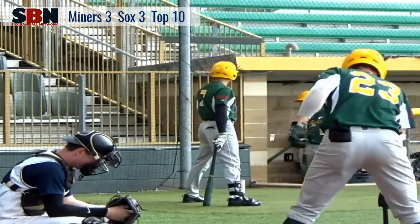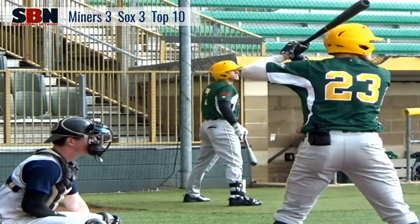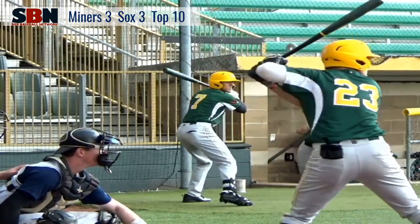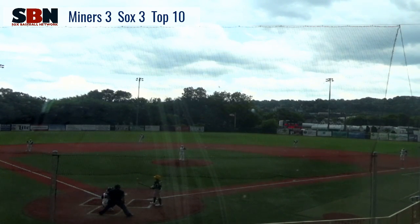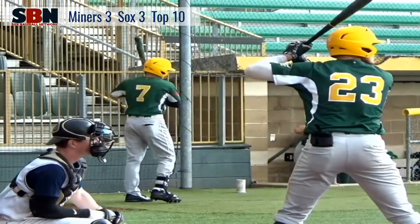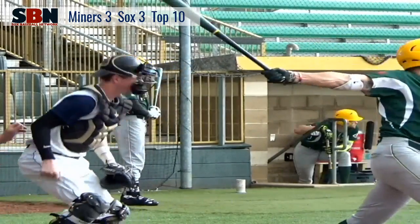3-3, 2-1 count. The Blue Sox spent all day trying to tie the game up. They finally do in the ninth. Now it's 3-1. They've never led in this game either. So that's something. No, it's true. A win at this point is the first lead of the day. Parks is ready to go. Here's the pitch. It's fouled off.